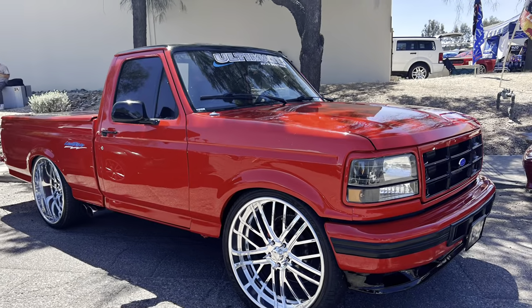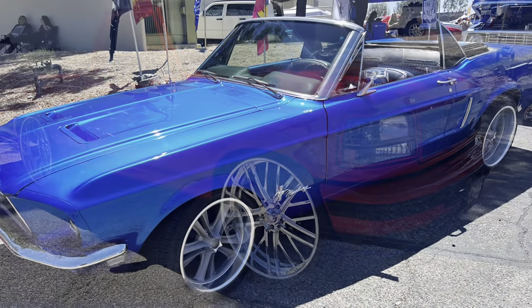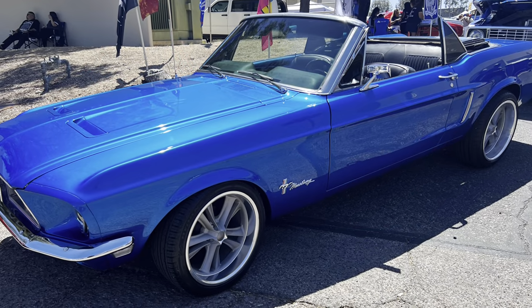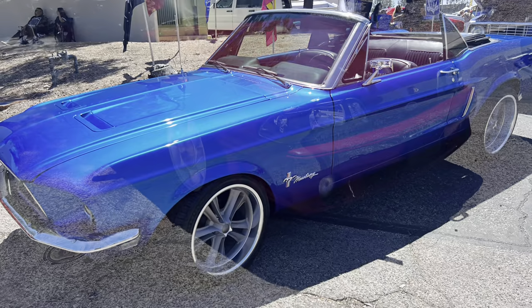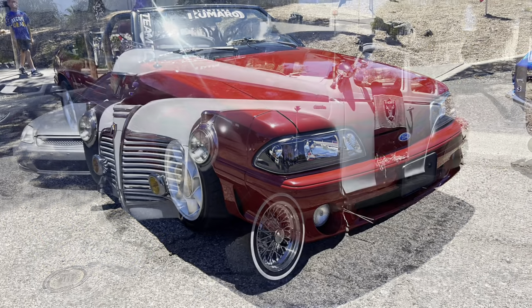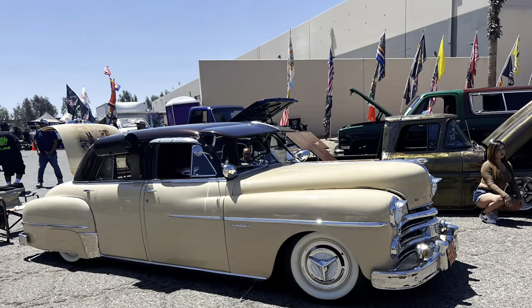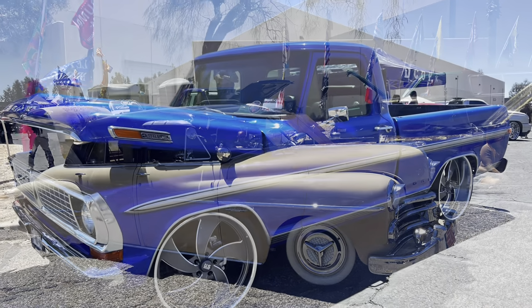Very nice bright red Ford Lightning pickup here on something looks like 22s, probably, maybe 24s. A 67 Mustang convertible looking pretty good, along with the Mustang convertible and a 1941 Plymouth sedan. I didn't catch the year of this Dodge four-door sedan, but it had bump and stereo in it.